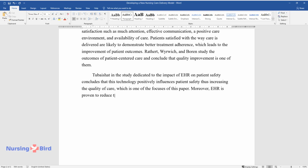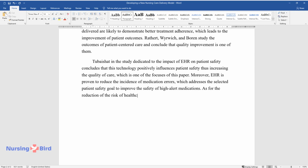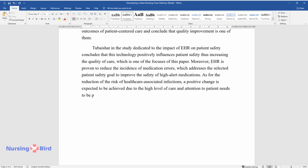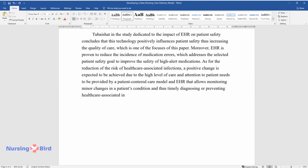Moreover, EHR is proven to reduce the incidence of medication errors, which addresses the selected patient safety goal to improve the safety of high-alert medications. As for the reduction of the risk of healthcare-associated infections, a positive change is expected to be achieved due to the high level of care and attention to patient needs to be provided by a patient-centered care model and EHR that allows monitoring minor changes in a patient's condition and thus timely diagnosing or preventing healthcare-associated infections.